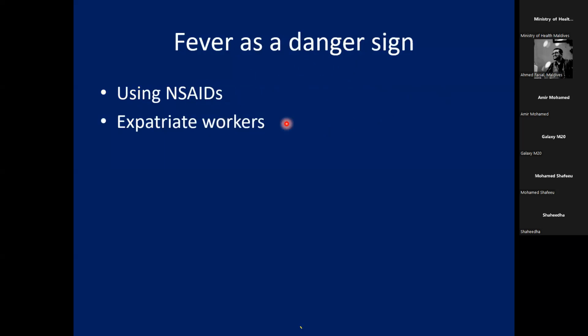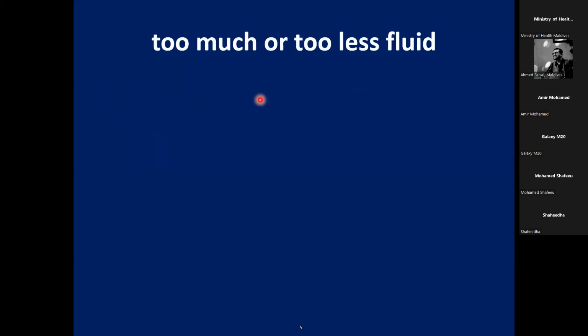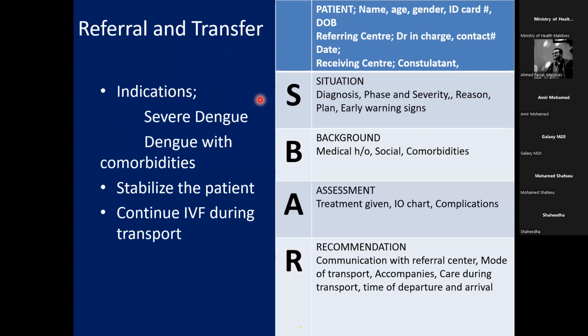A very important thing is the fever. Fever is not a danger sign in dengue, but if they become afebrile, then you know the patient is going into the critical phase, especially when they have high fever and suddenly go down to 37.5, then you know the patient is entering the critical period and you have to look for the danger signs. It's very, very important. And the fluid has to be given correctly. And if you are transferring, of course, it's very important to get lines. The lines should be running, and you can have this chart when you're transferring patients from one center to other centers.